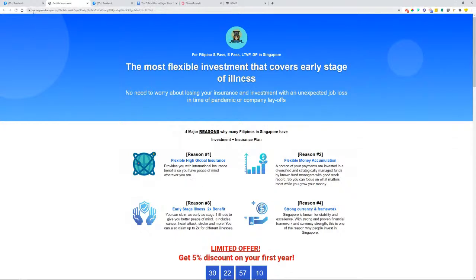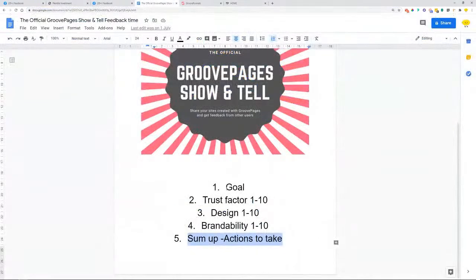If it's money wise today, this could mean a lot of things. This could be investment strategies. This could mean you're writing a blog on something or selling a book. So you need to mention what you're actually doing. For Filipino SPAs, EPAs, LTV, I don't know what this means, but in case somebody is from the Philippines, they will probably know it. Yes. So the goal is not clear at all.